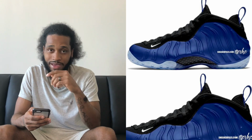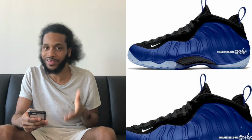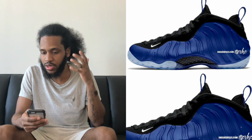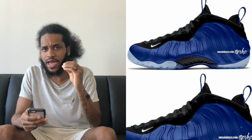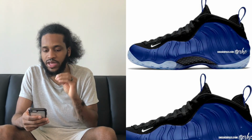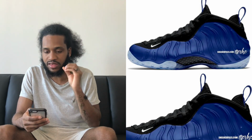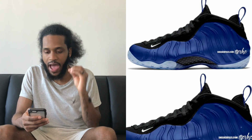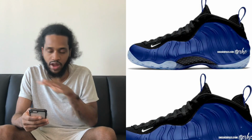That's one of the main pairs that I'm actually rooting for in 2024, because I need them back, man. But of course, many people were saying, just give us the Royals. If you look at it closely, this colorway definitely depicts the Royals from 2007. The only thing that's different is the outsole. They gave us a translucent, icy outsole instead of that regular outsole.